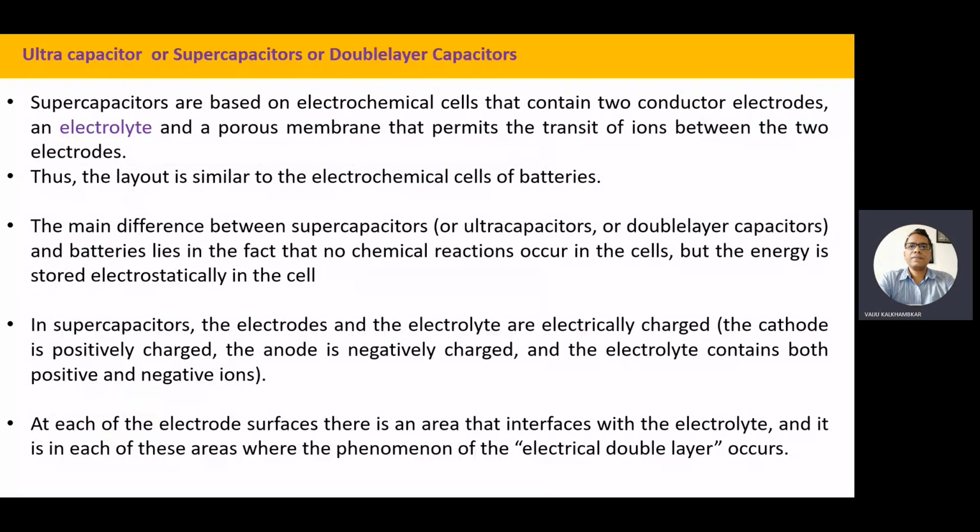The second energy source technology is the ultracapacitor or supercapacitor, also called double layer capacitors. Supercapacitors are based on electrochemical cells that contain 2 conductor electrodes, an electrolyte, and a porous membrane that permits ions to move between the 2 electrodes. Thus, the layout is similar to electrochemical batteries.